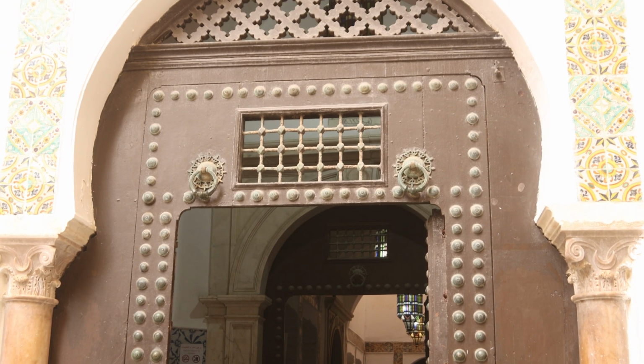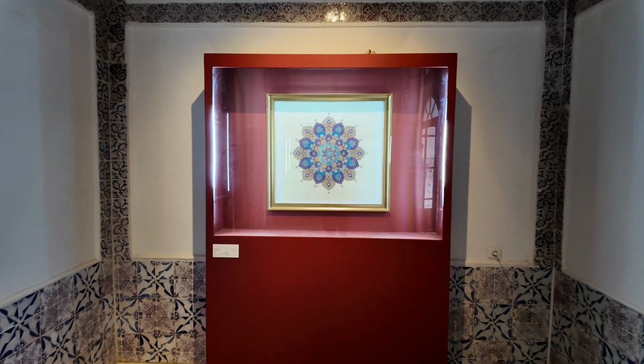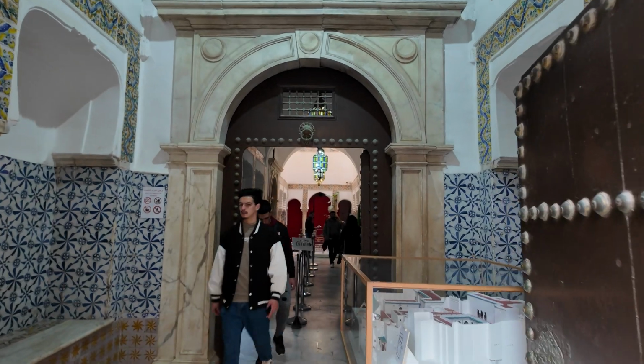We have just come down the Kasbah a little bit here, and we're seeing one of the old palaces from the 1700s, which has been turned into a museum of calligraphy. We'll be able to see a little bit of the old architecture and interior styling of a palace here in the Kasbah. So let's head in and check it out.